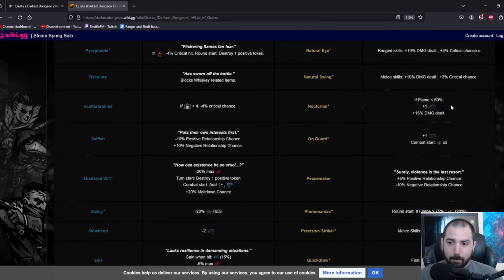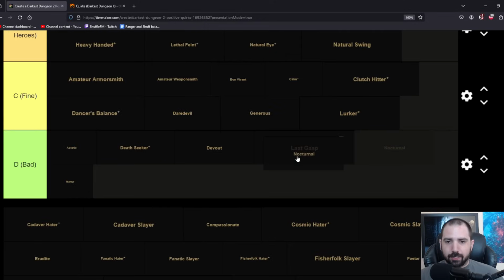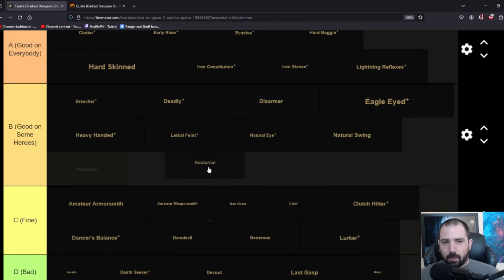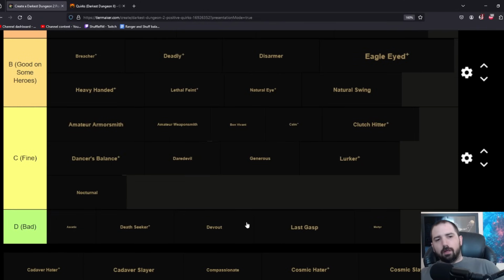Nocturnal. Under half flame, 1 speed, 15% damage. We're power creeping here. This is fine though. I almost want to say it's good on some heroes. This is a tough one. It's between B and C. I'm going to put it in C though, because it is good on some heroes, but when the torch gets lower, the enemies also get different effects that you don't want to deal with. You can get to low torch and yeah, you have 1 speed, 15 damage, but the enemy can just roll a speed token.